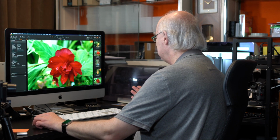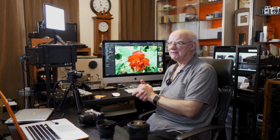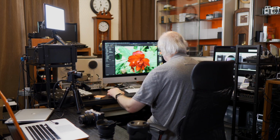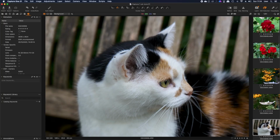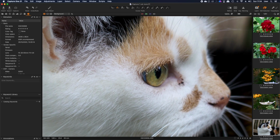I randomly picked some images that are in my Capture One catalogue here, and they all happen to be images with the kit lens. As I say, it is only an f4 to 5.6 lens, so it's not great in low light, but who cares? Beautiful lens, beautiful camera. And I say the animal eye AF is very, very good, very reliable. It's excellent. Little Molly's eyes, beautifully sharp there.